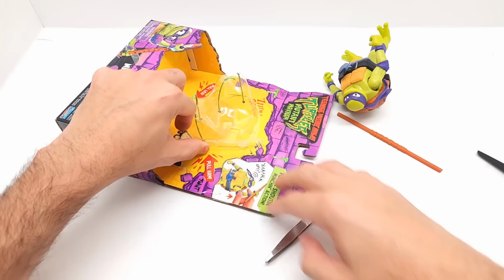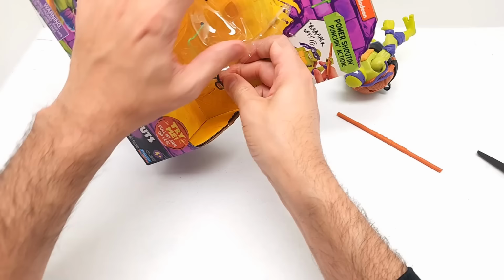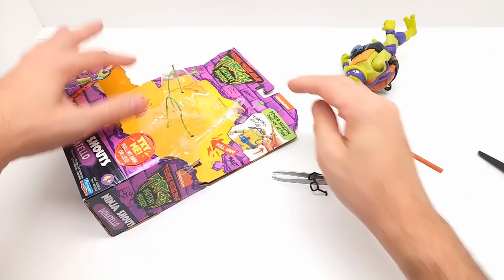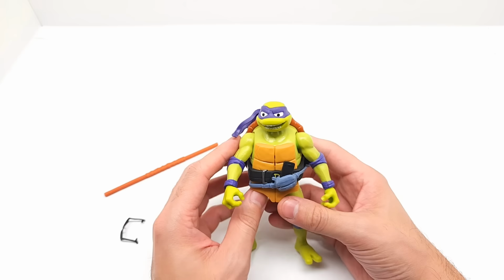Same thing here. So I was hoping this would just pop out also, which it appears to be starting to. There we are. Put that away. Set that aside. And here we go. Let's take a look at this action figure before we look at his ninja action.